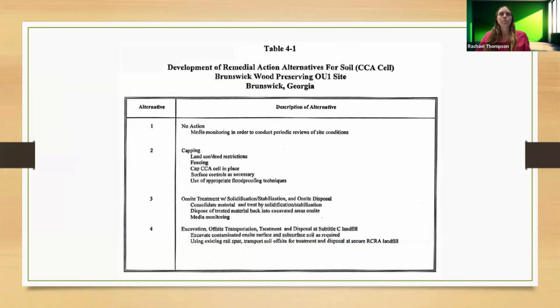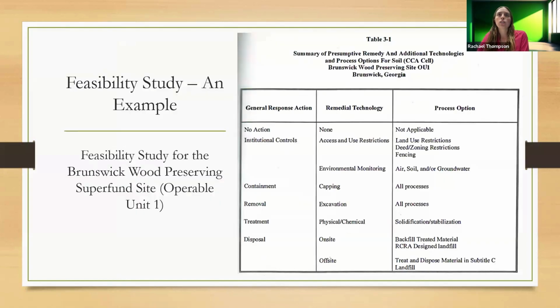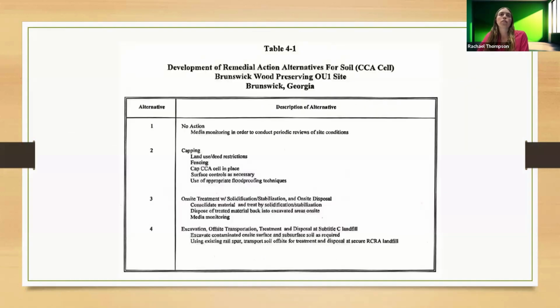As you move forward into the feasibility study, they break it down. And you can see here, they've elaborated on these different alternatives. So with the no further action, they've got media monitoring and conducting periodic reviews, capping, land deed restrictions, fencing, things like that. And they go through. And you'll notice here that they combined some of those. I think we had about 5 response actions here. 1, 2, 3, actually 6. And then we've boiled it down to 4, but there's a little bit of overlap.